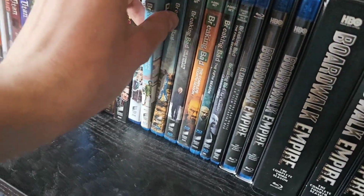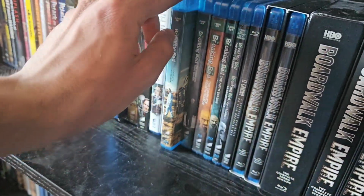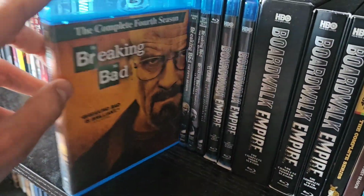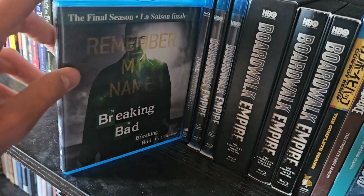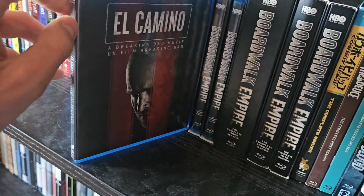Speaking of Breaking Bad, we got Season 1, Season 2, Season 3, Season 4, the first half of Season 5, and the second half of the final season. And I also got El Camino, a Breaking Bad movie.